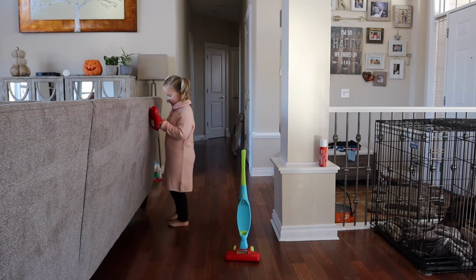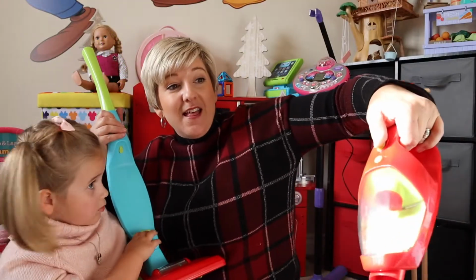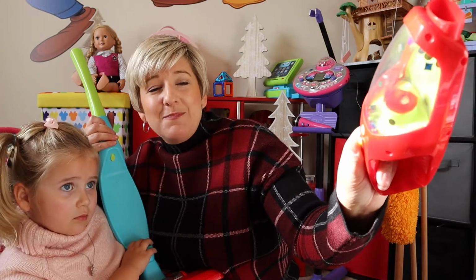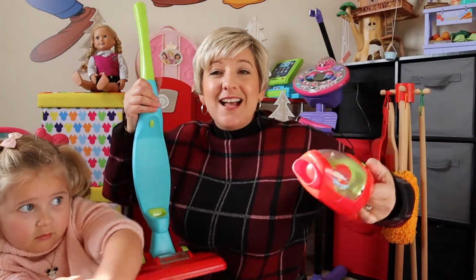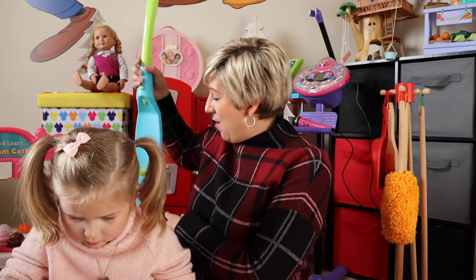But it's great because there's a little button, and then you have a little handheld duster that works. You see the little sparkles that go. So Ava learns how to dust and vacuum. So wherever I go, my shadow is following me and she's vacuuming around the house. So a lot of little cleaning, cooking products, hands-on products that she is starting to really shadow mommy and daddy. And I think it's super cute. So check out that Melissa and Doug and that Just Like Home cleaning system.